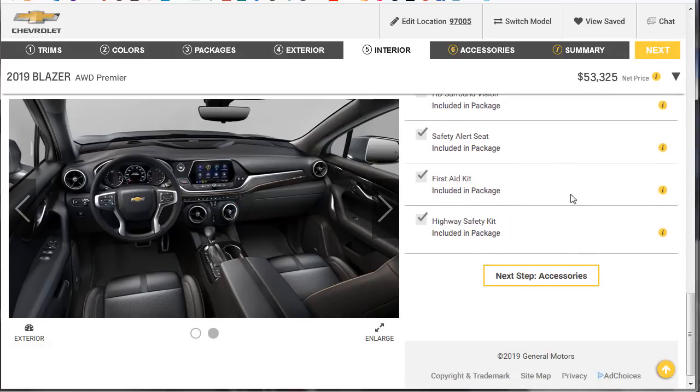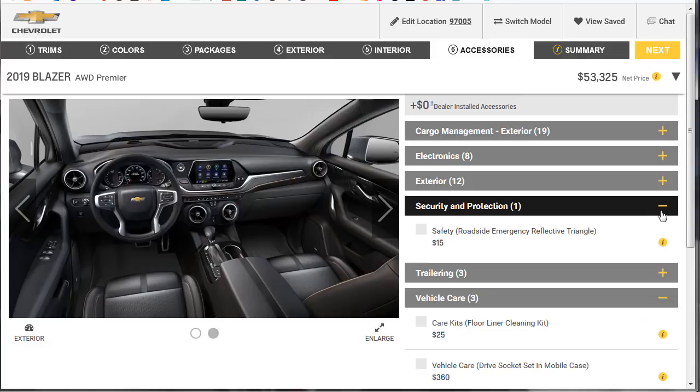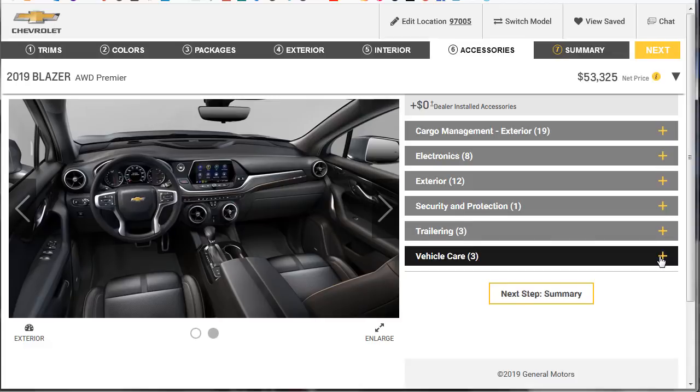All right, let's move on to accessories. In standard GM form, if you've watched any of my videos, you already know. These accessories, they're not specific to this vehicle. They just have car care kits and roadside emergency triangles and earbuds and stuff like that. So I just showed you that to show that there's nothing over here that's part of the vehicle. This is just standard stuff that they throw on the end of all their building prices, GM does, Cadillac, Buick, all the GM products. So we're going to skip over the accessories, because there's nothing really to get, and go right on over to the summary.